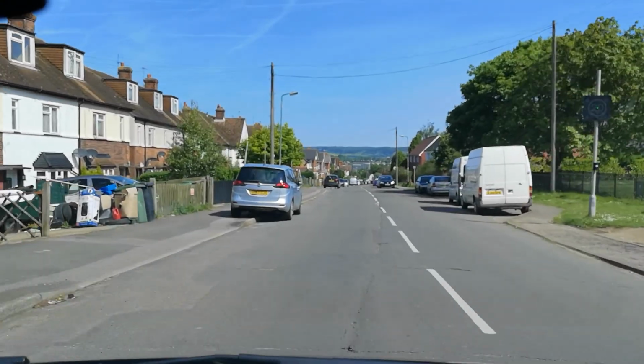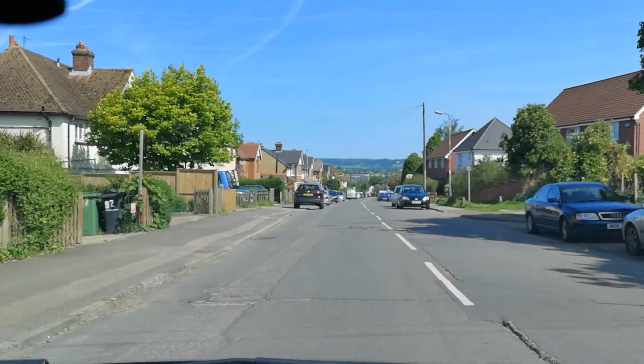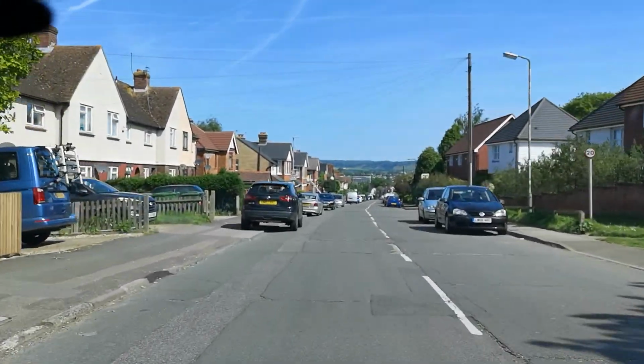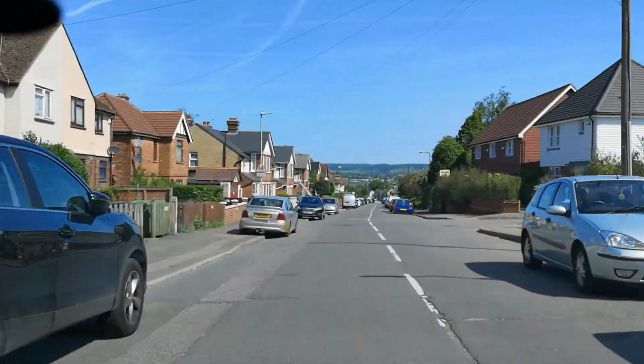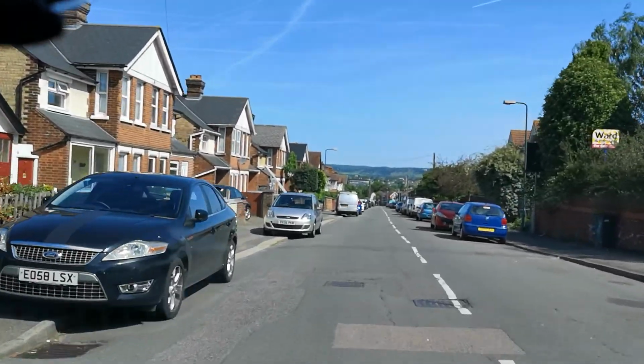Now it's a 20-mile-an-hour zone, you may have noticed, so we're just going to keep that speed nice and slow. There's a school coming up on the right hand side, that's the reason for that, and it is a little bit on the bumpy side, as you can probably see as the camera jogs up and down.